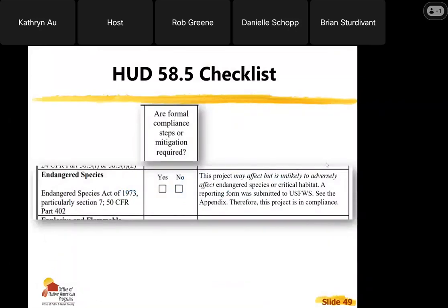What does that look like on the environmental review record? In the 58.5 checklist under endangered species, you might say this project may affect but is unlikely to adversely affect endangered species or critical habitat. A reporting form was submitted to U.S. Fish and Wildlife Service. See the appendix. Therefore, this project is in compliance. Just a note, don't forget to add the finding for NOAA fisheries. In this example, I didn't add it in, but in a later example, I'll show you what that could look like.